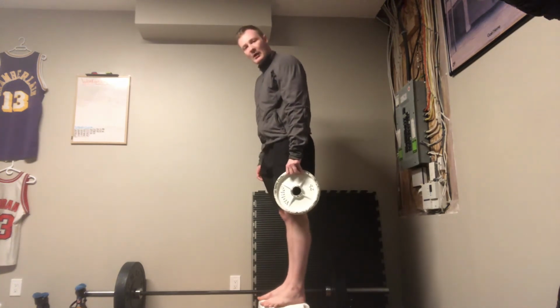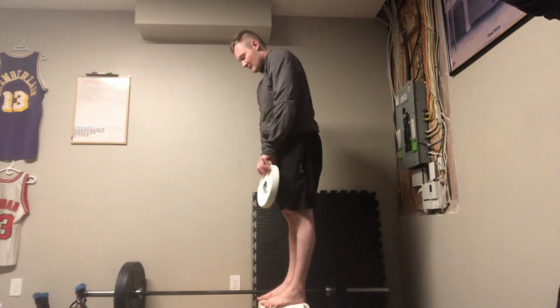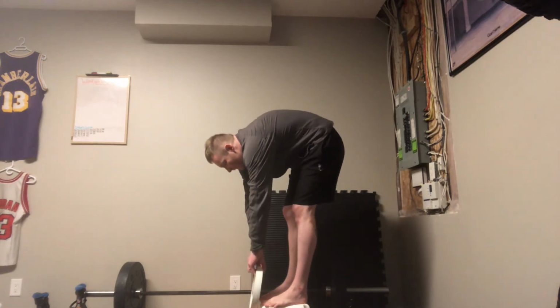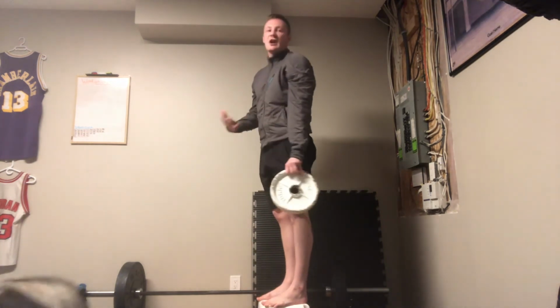So over here, I'm up on my elevated surface. So I'm up off the ground. I'm going to hold this out in front of me. So what I'm going to do, I'm going to slowly lower myself. And I'm allowing the weight to pull me downwards. So this is called a Jefferson Curl.